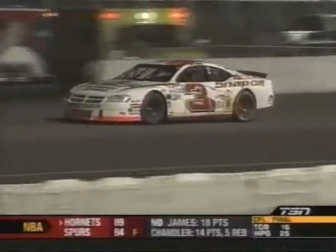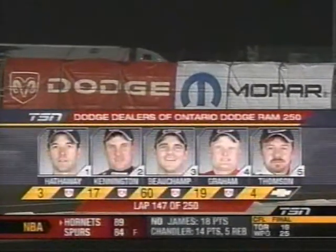So that puts Scott Steckley down in 19th position. Don Thompson Jr. is up to 5th. So that makes the points battle even tighter, but everybody still chasing the 3 car of Jason Hathaway.